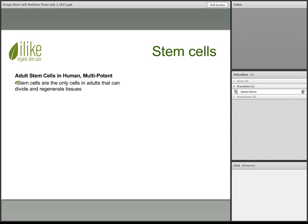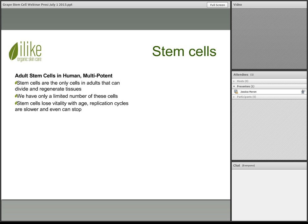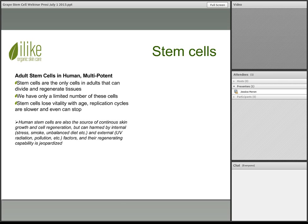Adult stem cells in human multipotent phase. Stem cells are the only cells in adults that can divide and regenerate tissues. We have only a limited number of these cells, which means they have a life cycle. And eventually, these stem cells lose their vitality with age. Replication cycles are slower and can even stop.